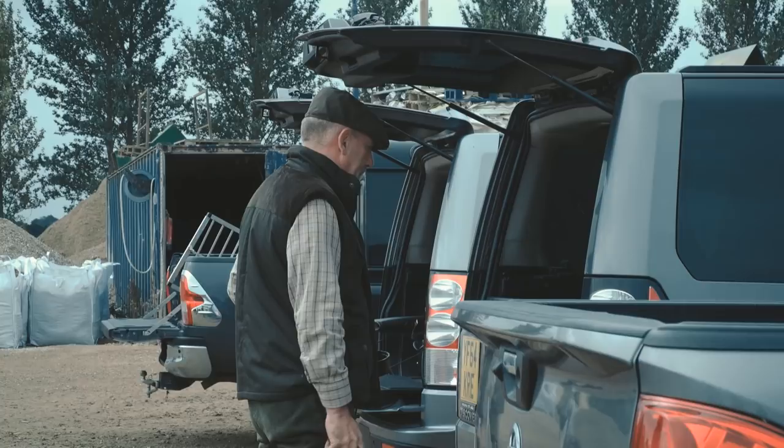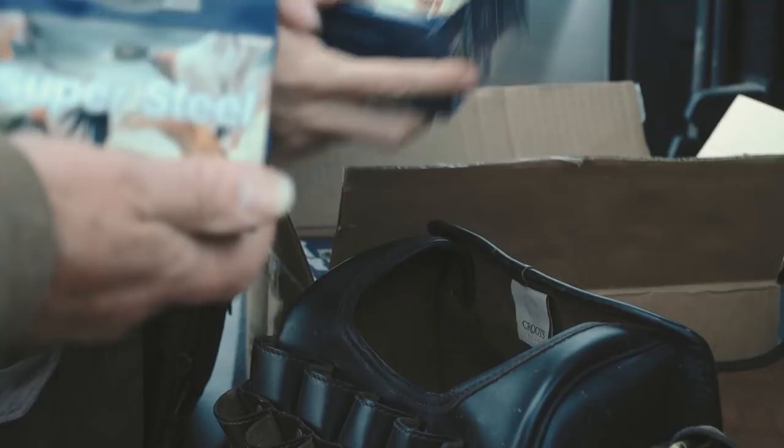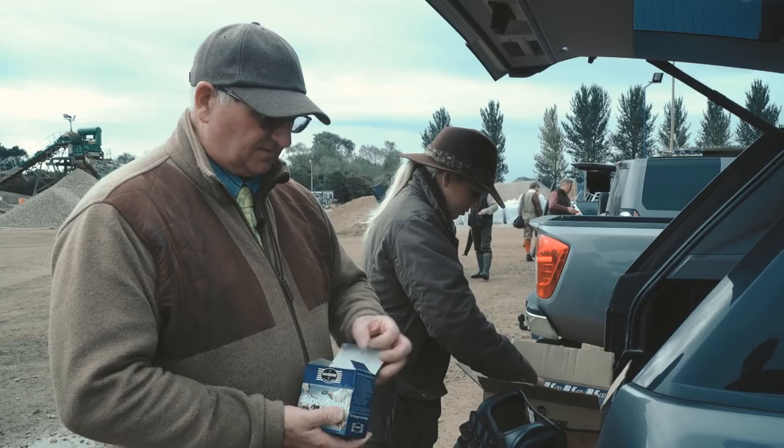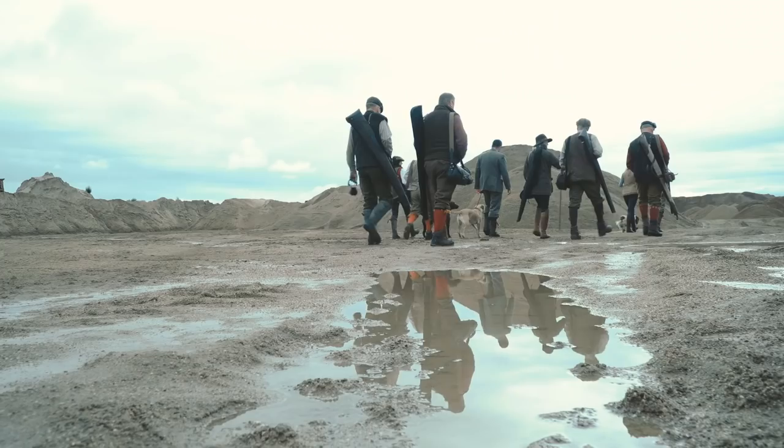That's what we're using today, Gamebore Super Steel, 32 gram fours. Never shot steel before, apart from the odd occasion when I've been on a pheasant drive and there's been an odd duck drive and we've had to shoot it. But this is the first time I've been on a dedicated duck drive. We've got to shoot it all the way through, so we'll see how well it does.